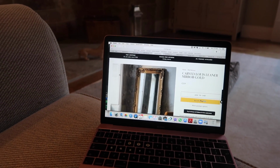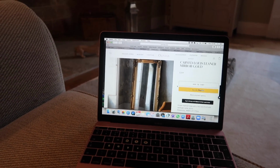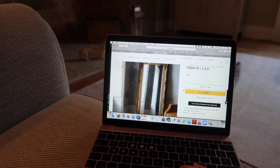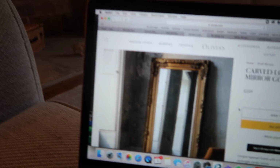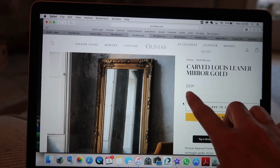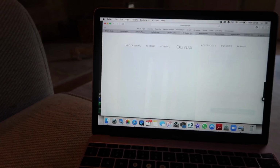So first of all, I have seen this incredible, it's called the Carved Louis Lena mirror, and the website is called Olivia's. I will leave it linked down below. I've been looking at antique versions of mirrors like this, but they are so expensive, and I think for a full-size mirror, this is a pretty darn good price. And judging from the other things on this website, it looks like incredible quality.